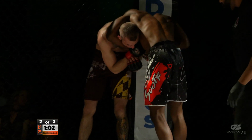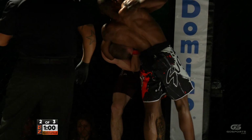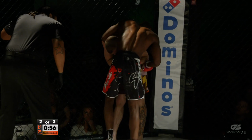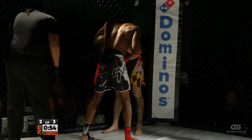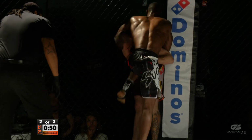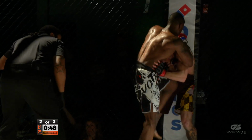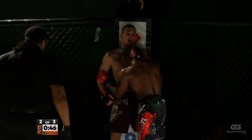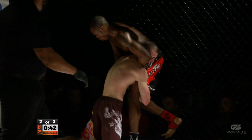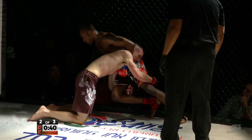Those knees are all checked. Nothing's really getting through. Go. See if he can lock that choke up. No, he's not even going for it. He's just using that choke more as like an underneath headlock to land those knees. Oh, brutal right there to the face. Big knees. Now those knees are sneaking through, Kevin. Yeah.